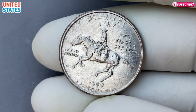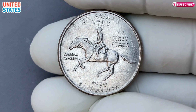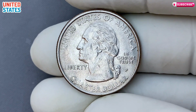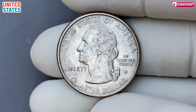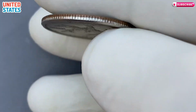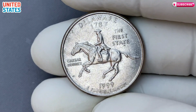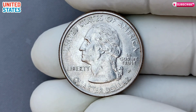The Delaware quarter was released in 1999 as part of the U.S. Mint's 50-state quarters program, which honored each of the 50 states with a unique design. Delaware, as the first state to join the Union, holds a special place in American history. The quarter features an iconic image of Caesar Rodney, a Delaware hero who made a legendary midnight ride to Philadelphia to cast his vote for independence. The design also includes Delaware's state motto, Liberty and Independence, encapsulating the state's proud and pivotal role in America's founding.